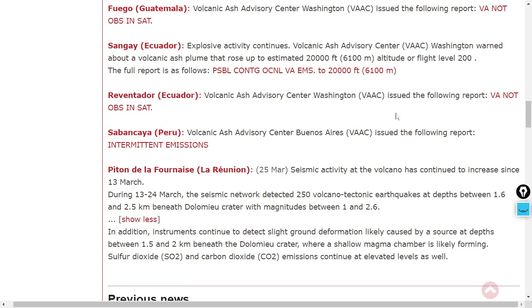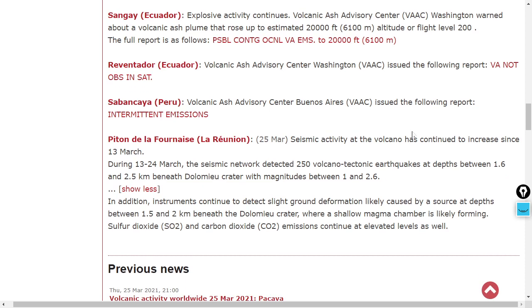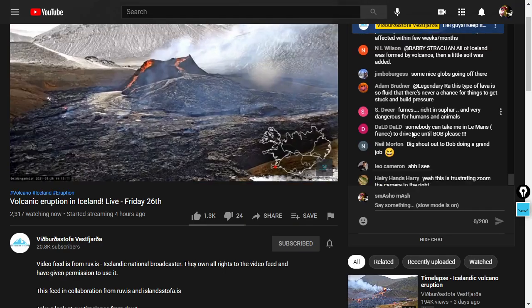Intermittent emissions at the Peruvian Sabancaya volcano. And Piton de la Fournaise on the Isle of Réunion has, let's see, some ground deformation, likely caused by a source at depths between 1.5 to 2 kilometers beneath the Dolomieu crater, where a shallow magma chamber is likely forming. Sulfur dioxide and carbon dioxide emissions continue at elevated levels.